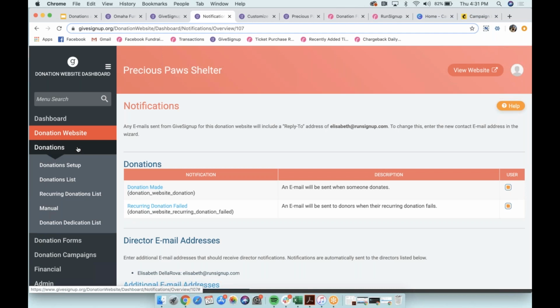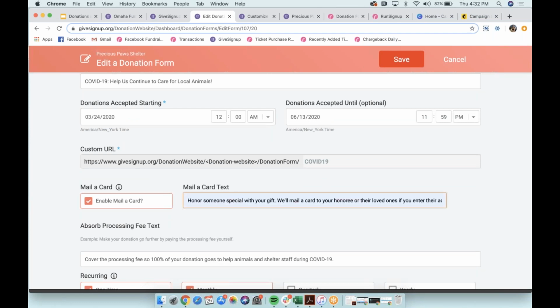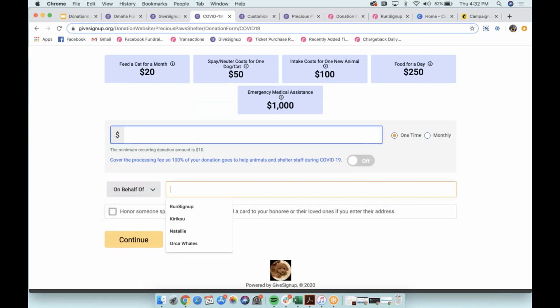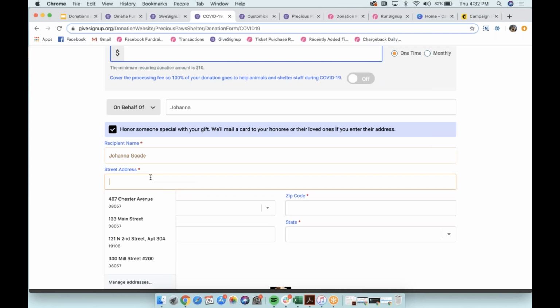But what they do for their organization is they send a card to everyone who's honored by a donation. So if I make a donation on behalf of Johanna, and I want to have a card sent to her, letting her know that a donation has been made on her behalf, I can come in here and I can enter her address and information, and then the nonprofit will get that in their donation dashboard.